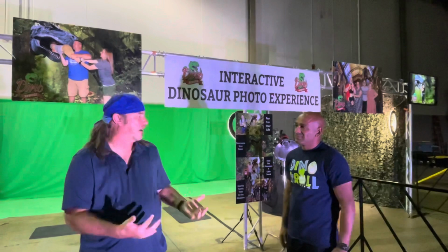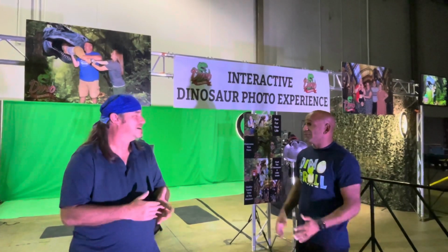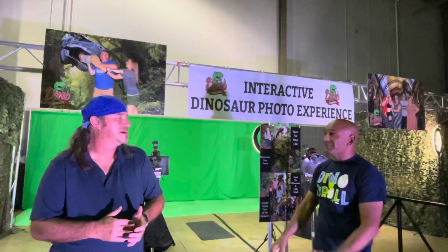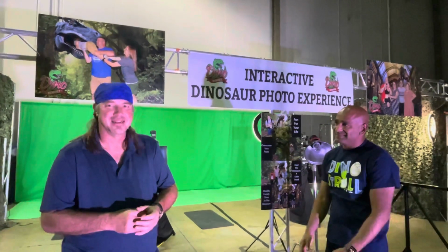Interactive dinosaur photo experience? Can you tell us more about this? Absolutely. So if you come, you can take pictures in our photo booth. We can superimpose dinos chasing you, about to bite you, and we'll send them to you. If you like them, you can purchase them. That's awesome. I love that idea.